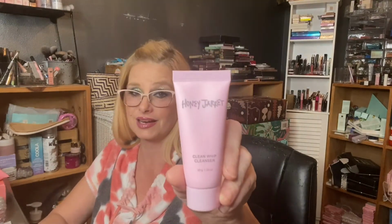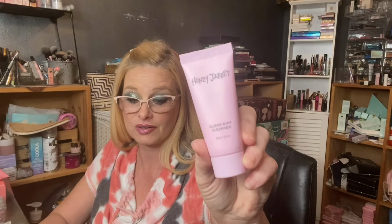Here's the Murad peel. Nice size. Honey Jarrett whipping cleanser. And this I haven't tried. Bye Bye. I use a lot of the It Bye Bye. I use the It Bye Bye eye cream. I use the It Bye Bye pot, the It Bye Bye under eye. So I haven't used this. So this is interesting to me.